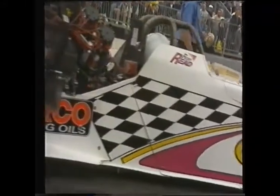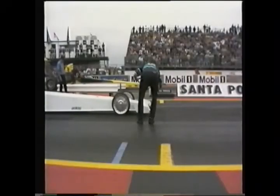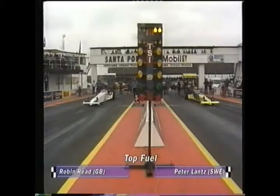Both of these drivers are a bit unknown as far as this race is concerned, but my money would go on Robin Reed. Well, Peter Lance has been out of the saddle for quite a while, has had a little bit of a sabbatical away from Top Fuel with hired drivers. Number two qualifier, though, but you can't discount Reed. Lots of experience, both cars very quickly in pre-stage.